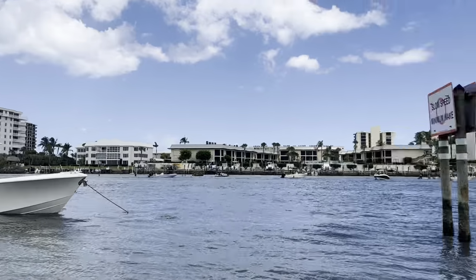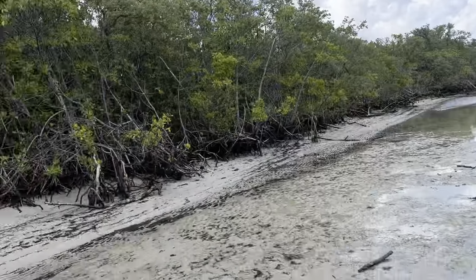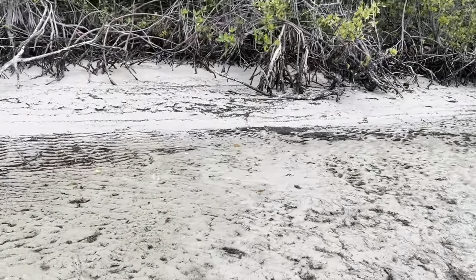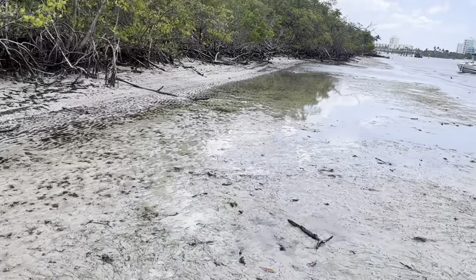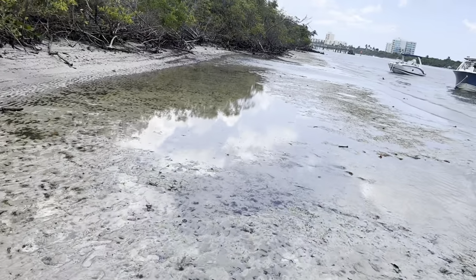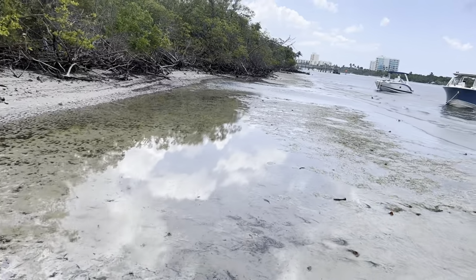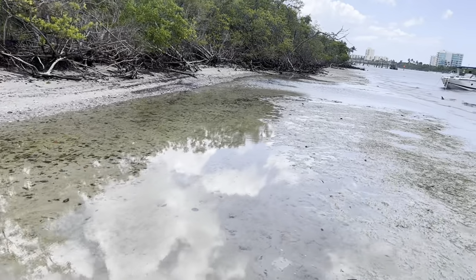A lot of boaters out today. South Florida. Cato's Bridge in Jupiter, Florida. Our favorite spot to explore and find marine life. The ecosystem here is unbelievable. These boats need to move back a little bit, I think, because they're gonna get caught.